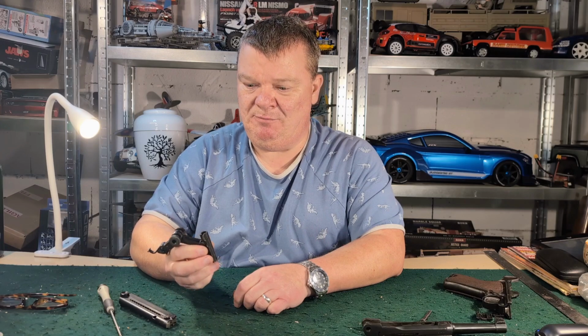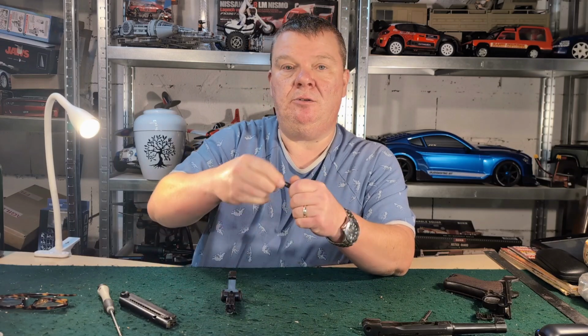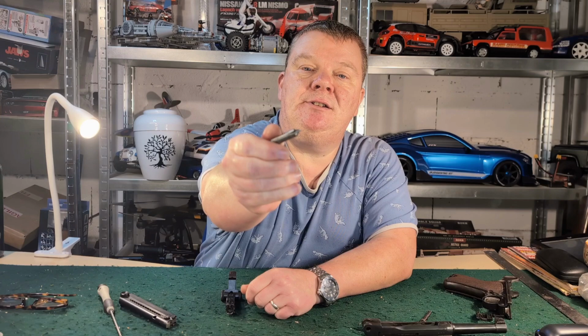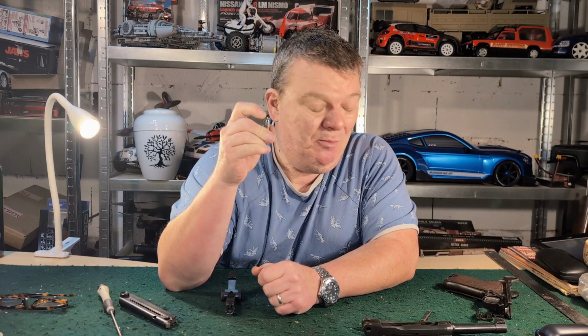I think, from memory, if I turn this upside down, my firing pin should come out. Oh, look at that. It's a fluted one. There you go. You see those scallops out the sides around there? That's a fluted firing pin. That means this firing pin was replaced during or after the Second World War, and it could well have been when it was recommissioned for the war.